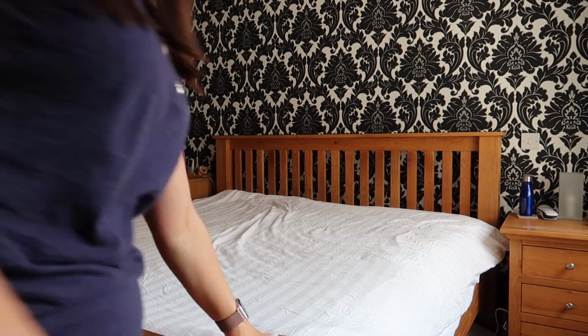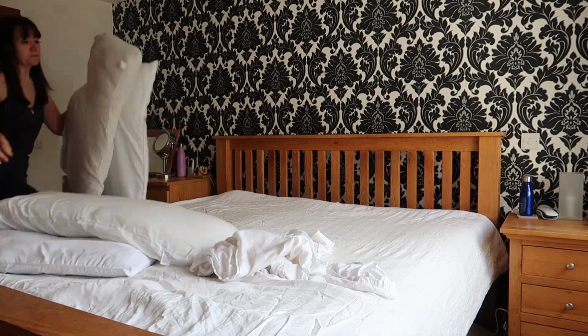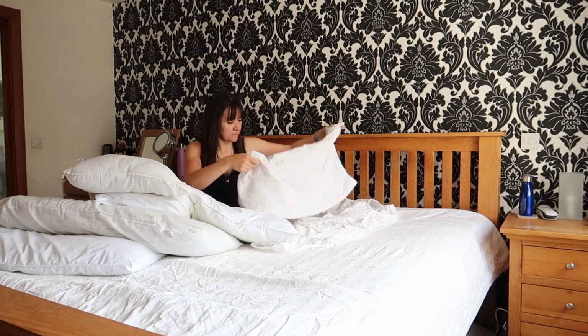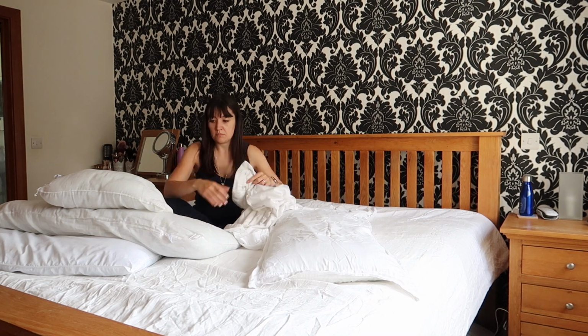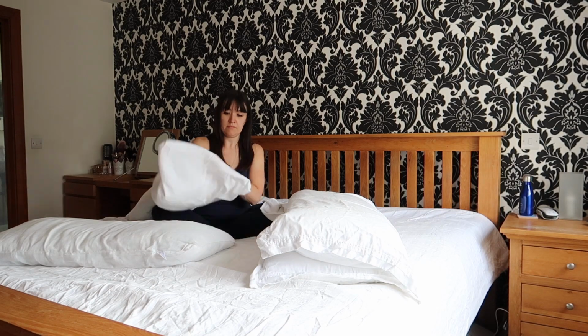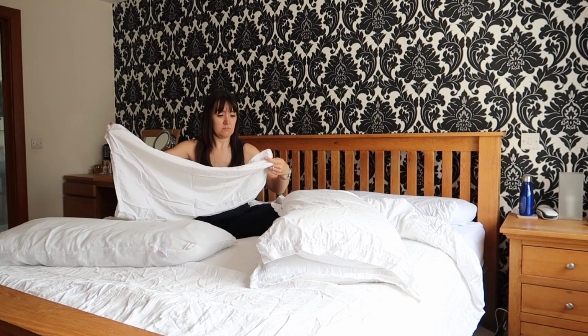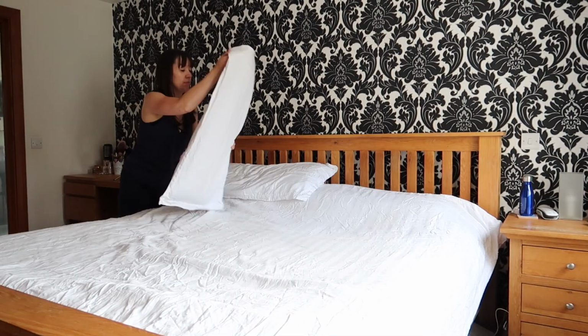So I am unbuttoning the bedding because obviously it was buttoned up to go and wash, and placing the duvet inside it. It's a bit like a workout because it's huge, but there we go, it's worth it. Buttoning all of that back up, and then I just smooth it out and shake it off as best I can and make it as flat as possible, even though it hasn't been ironed.